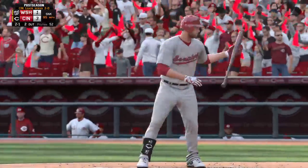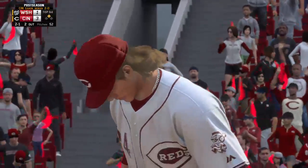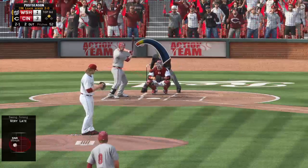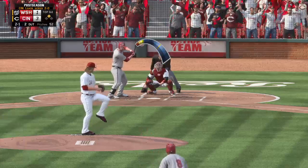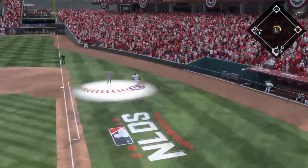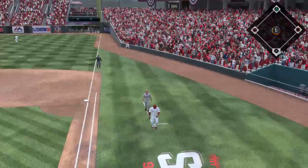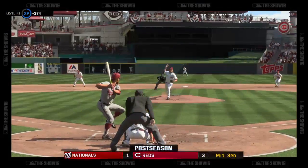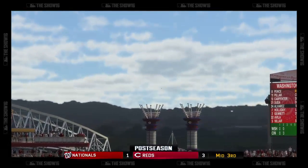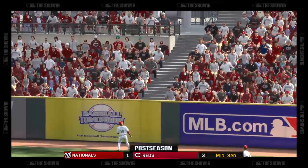Looked like that swing was in slow motion. 2-1. And the pitch on 2-1. Now he lifts a high pop-up, drifting into foul territory on the right side. Encarnacion has got it, and the side is retired. 1 for the Nationals on the RBI double. We played 2.5. It's the Reds 3 and the Nats 1.